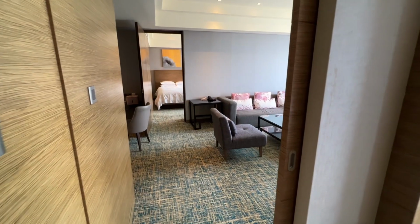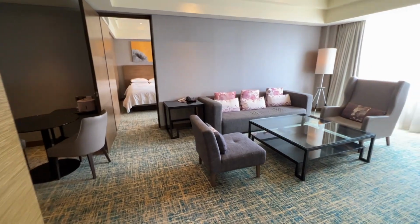We actually stayed here before, or rather we have a review here of the executive suite. You can check that out in the link just above.